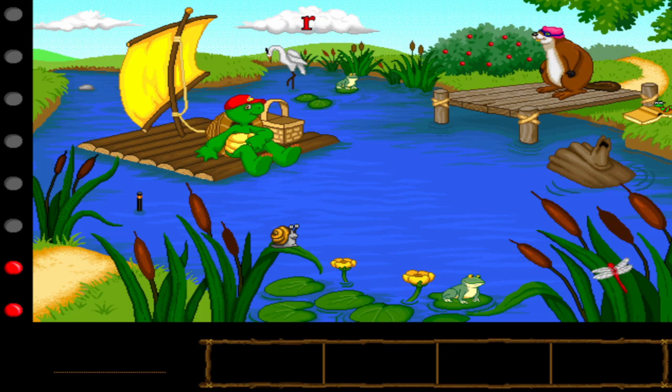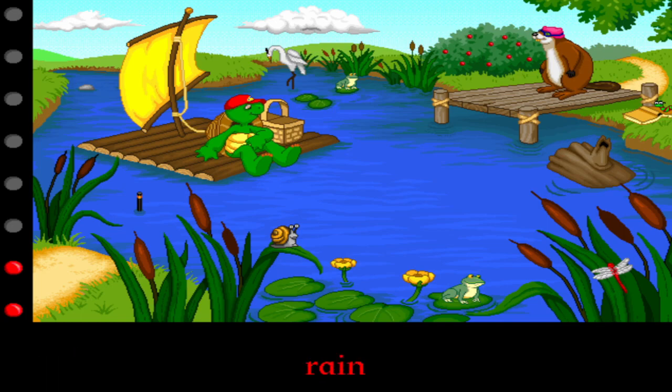Do you think it might rain? Build the word rain. R-ain. Rain. Bingo! Don't rain, Cloud. Please don't cry. Look! A beautiful rainbow up in the sky.